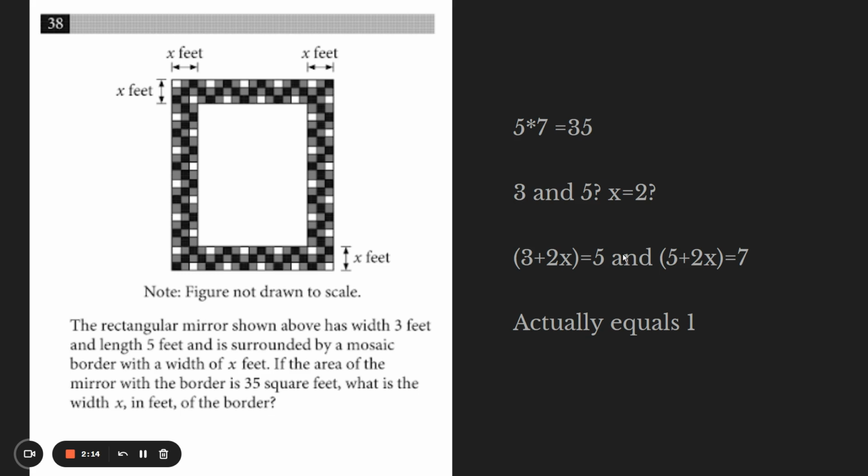They thought it would equal 2, but if you clearly look at the problem here, you'll see x feet on both ends of the width, right? So it actually means the width is 3 plus 2x, right? And when I explicitly wrote down the algebra, it made so much more sense because it's 3 plus 2x equals 5 and 5 plus 2x equals 7. So x is actually equal to 1 and it's not equal to 2, right?